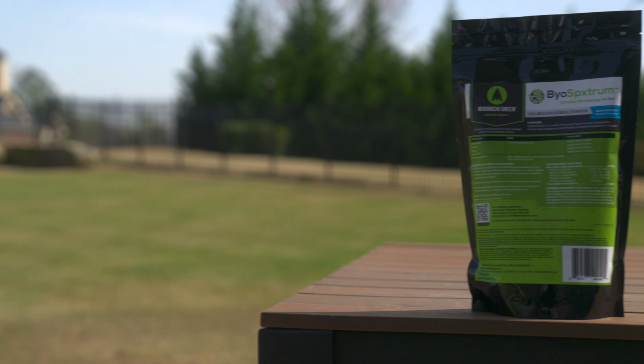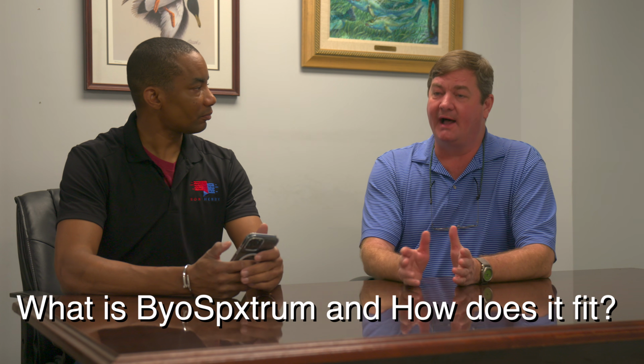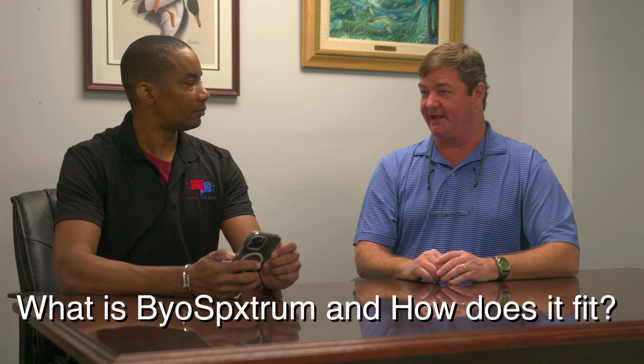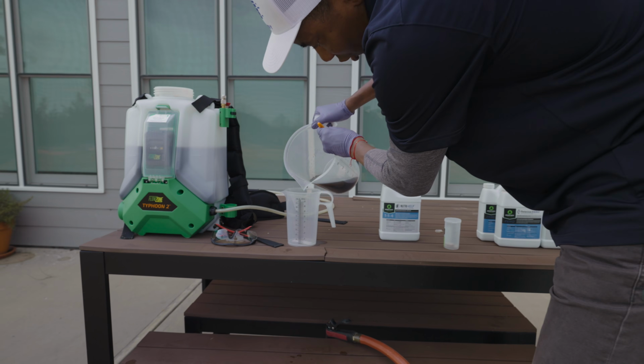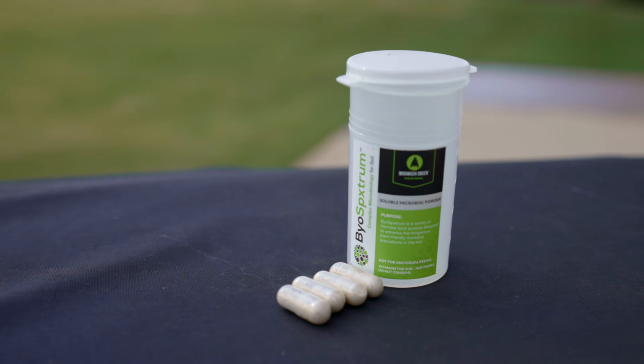Nice. All right, the last question we have is around BioSpxtrum. So we've covered the granulars, we've covered the liquids. What role does BioSpxtrum play in a complete lawn care program? So the BioSpxtrum is our dry, soluble microbial powder. It is a very diverse suite of microbiology. That's the engine. That's the guts of the soil that make everything work. Right. So biology is inherent to the soil, maybe not in the variety that you want or the quantity that you want. And people that are putting down pesticide applications and fungicide applications are killing that good biology. So to try to replenish that, as you can, is why we offer that BioSpxtrum.